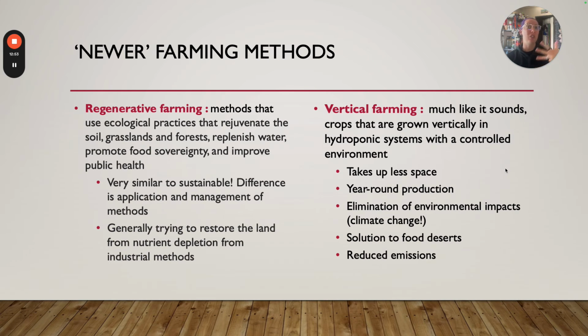It can also be a solution to food deserts, so places that cannot grow crops very well. Arizona, the state of Arizona, or really any desert region are a really beautiful example of that. It's really hard for them to grow good quality crops. So it could be a helpful solution for that, and also reduced emissions.